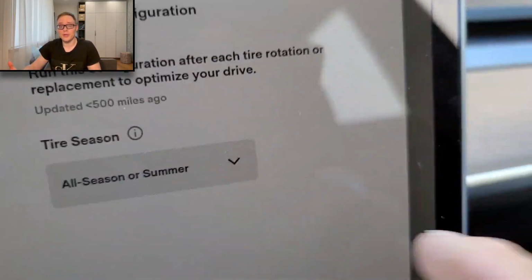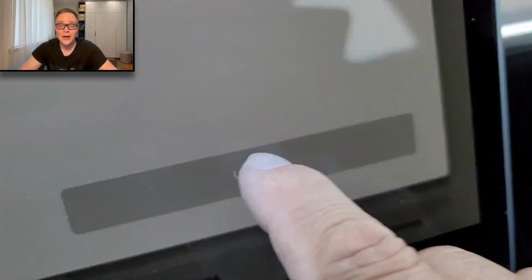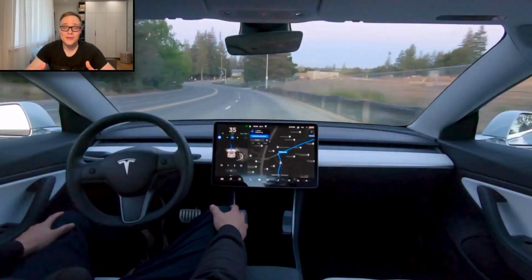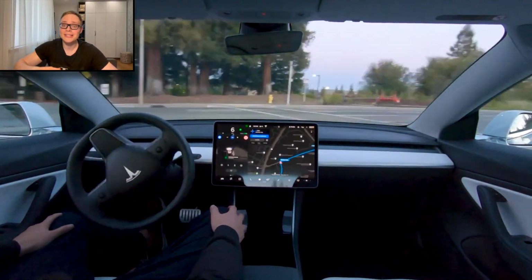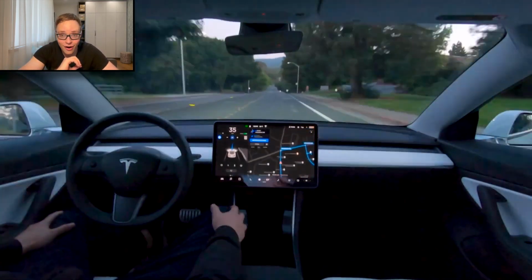So since you put on the winter tires, you click on winter tires, and then the car, based on that, will make adjustments to components to give you the optimum driving experience, increase range and make you feel more comfortable while driving the car. I assume the change wouldn't be very huge, but it's still very good to know that you are driving at the optimal configuration that your car can drive at. So please do keep that in mind when you're changing your tires on your Tesla.